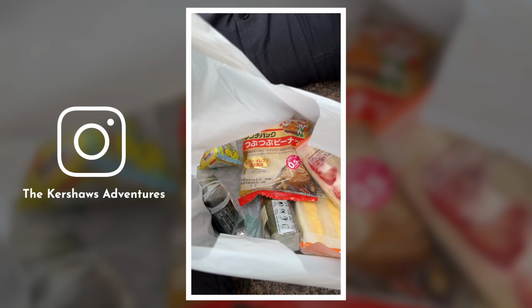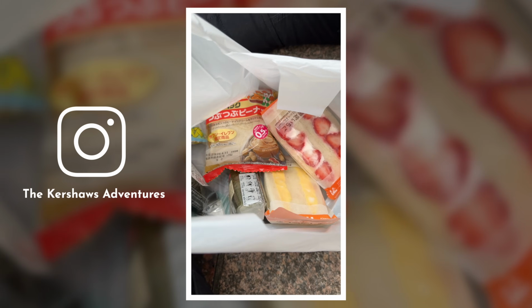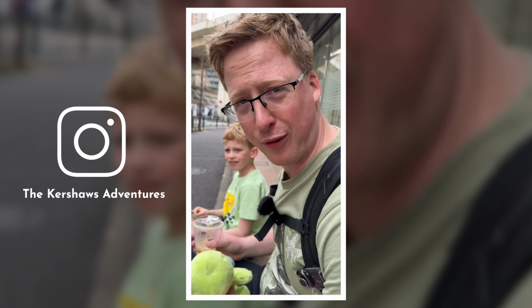Dried squid. So this is what we've got. We've got peanut sandwich for Ollie, the strawberries and cream, and an egg mayo one for us. And the famous onigiri. You excited to try them all? Everything, absolutely everything. I cannot wait.